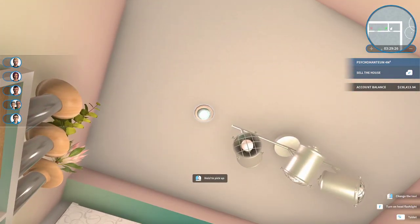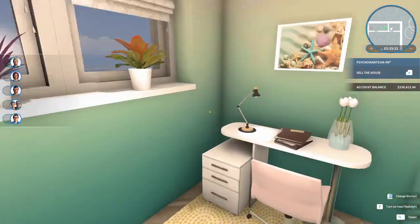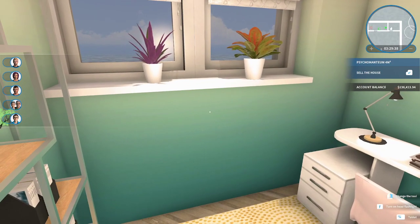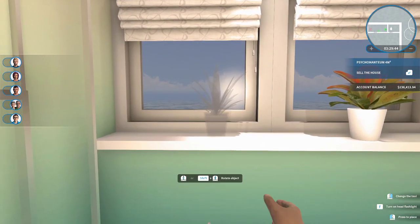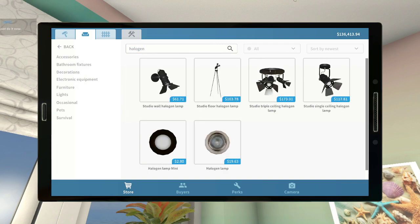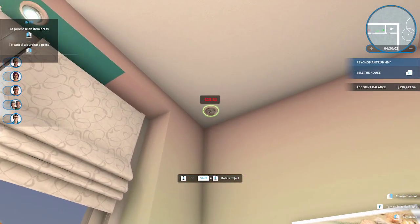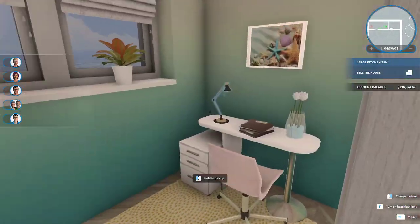Okay. Okay, so that does not wash things out as much as I expected. So, I think we need a couple halogen lights in the other end above the desk. It's a little dark up there. Okay, so I think that's done.